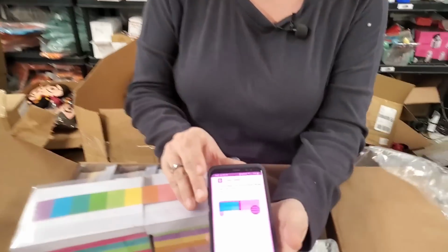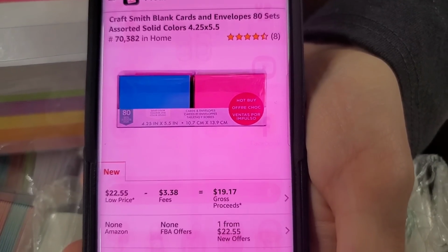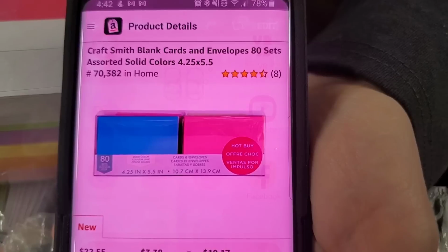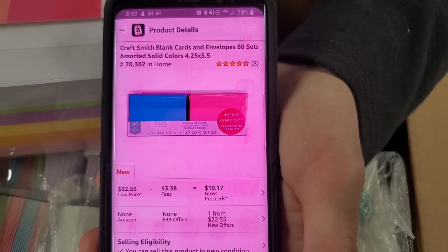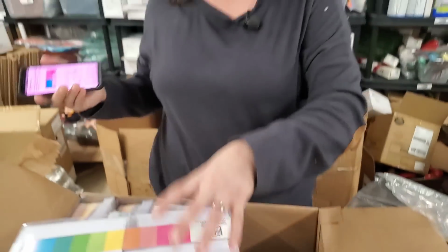So these are assorted colors. They're selling for $22.55. After fees, we're going to get $19. So Craftsmith blank cards and envelopes, 80 sets, assorted solid colors. They're just blank, like you can write thank you cards, birthday cards, whatever cards. Decent sales rank, 70,000. So this is probably why we got these cards, is we're going to probably put them on Amazon.